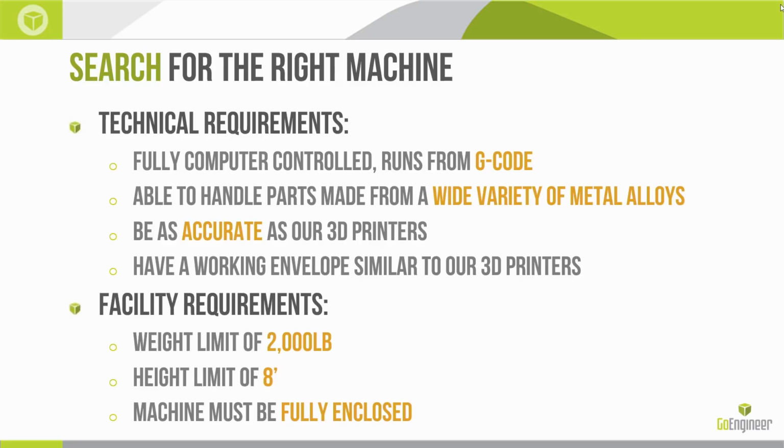As I said, we're in an office building, so we have some facility requirements too. We had a serious weight limit that we couldn't go over. Our lab in Salt Lake City, if you visited it, it's over top of a parking structure. So it's essentially like we're on not the ground level, but second, third, fourth story of a typical office building. We also have a height limit. Our ceilings are only so high and our doorways are only so high. And lastly, the machine has to be fully enclosed.